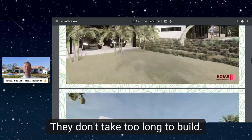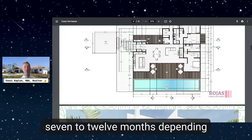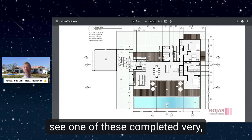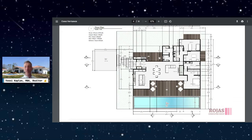They don't take too long to build; they take less than a year. Probably anywhere from 7 to 12 months, depending on the size and complexity. But you'll probably be able to see one of these completed very soon, within, I imagine, 6 to 12 months. They had just started.